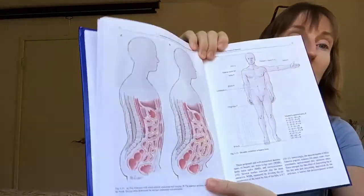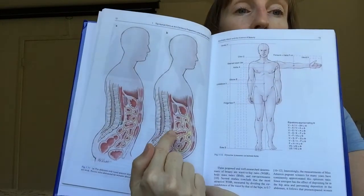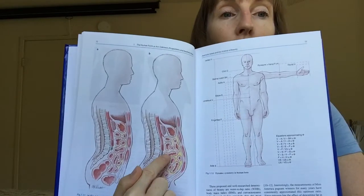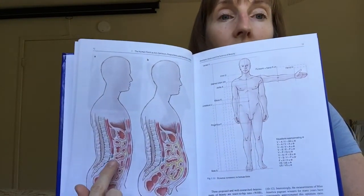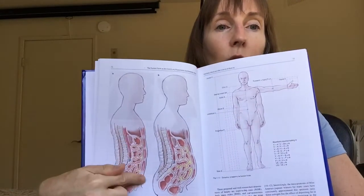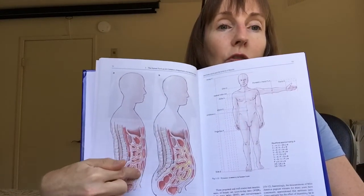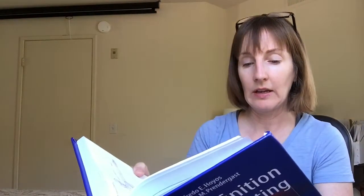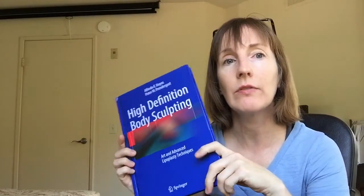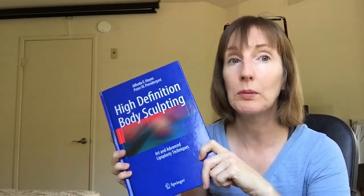And then on page 12, they have this great image, which is if you have fat inside your body in the organs, the liposuction is not going to take care of that. You need to reduce the fat inside the organs. Liposuction can only reduce the fat outside. So that was really great. So what I really liked about that is this is not something that a lot of clients know specifically.